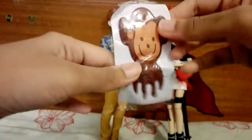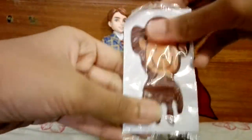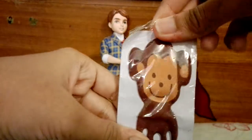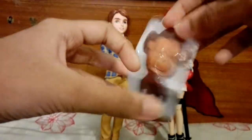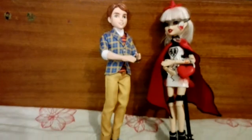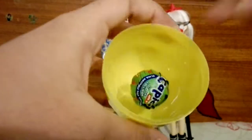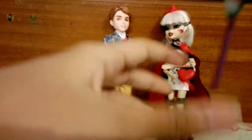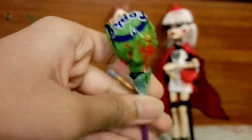It's in a sticker, I think. It's a monkey sticker and it's glittery. And it's a soft sticker, it's so cool. And what else do we have? And it's a lollipop. That's cool.